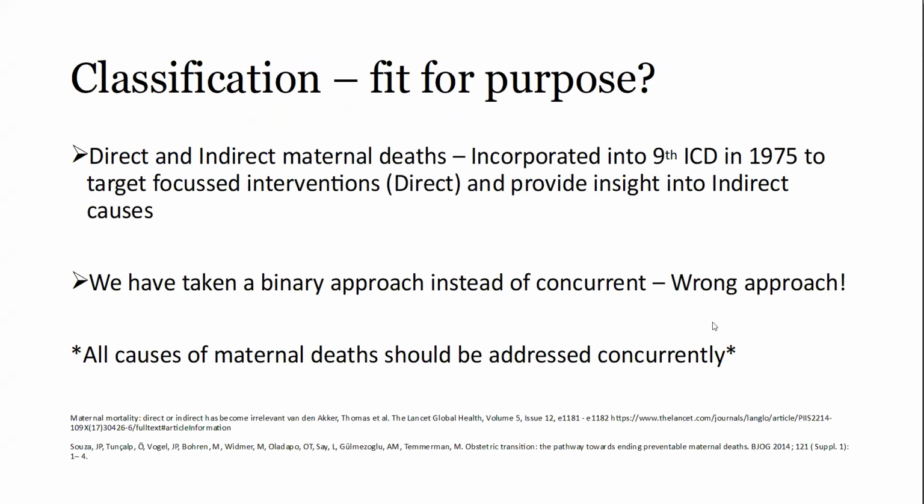So you remember that we classify maternal deaths into direct and indirect maternal deaths. And I think this classification should be discarded because it only came to us in 1975, and its original intention was to focus interventions and provide insight into indirect causes. However, what has happened is people in low and middle income country settings have this, it was put in our system when we were training that we focus on the direct maternal deaths. Those are the biggest issue. And then these others, it's only now that we are talking about them. So this binary approach and thinking needs to stop. We should treat all causes of maternal deaths as equal, and they should all be addressed concurrently.